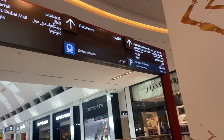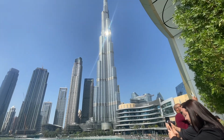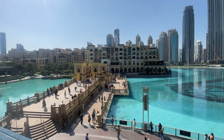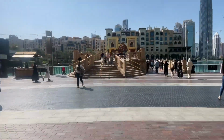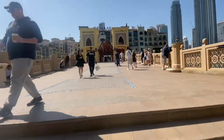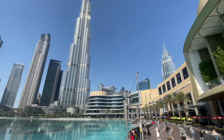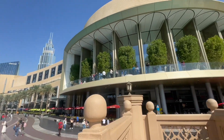Next, we're going to the most iconic place in Dubai. If you go to the Apple store and head out to the balcony, this is the view that you're gonna get. If you go down the escalator, head out the doors, then you will go to the bridge. Great view of the Burj Khalifa and the Dubai Mall. It's an Apple store.